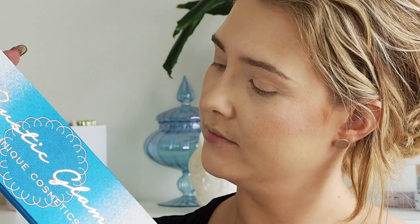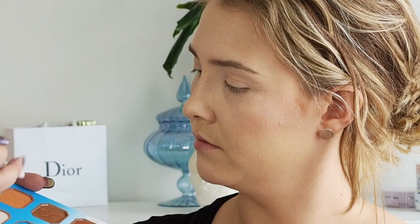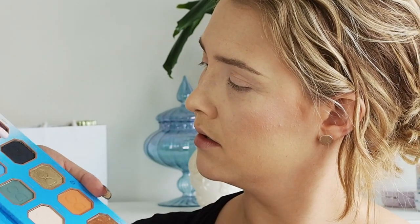On her eyes, I want to use this Rustic Glam palette. If you have not yet seen my review of this, I will link it below as well. I have mixed thoughts about this one. As you can see, the shade selection is quite unique. There is a mixture of neutrals and then blues and then pinks and then this dark blue shade matte, which is awful. Because all this blackness is in your eyes and then all this blue beautiful shimmer is on your cheeks.